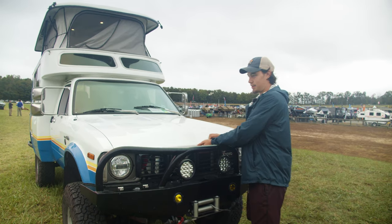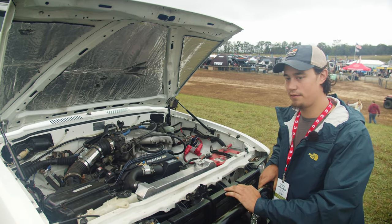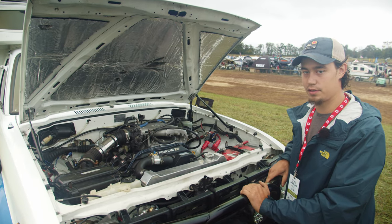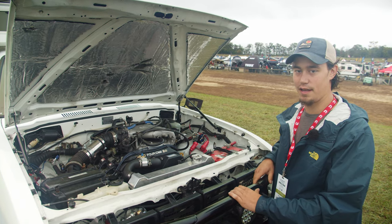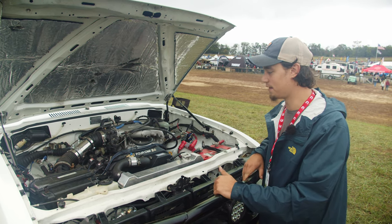So I'll show you underneath the hood here. This engine is a V6 3.4 liter from a 99 4Runner, mated to an automatic transmission from the same year. The original engine in this truck was a little four cylinder carbureted engine. It just wasn't enough to power this heavy truck and go through the mountains and on the interstate. So we wanted to have the power to do everything we wanted.